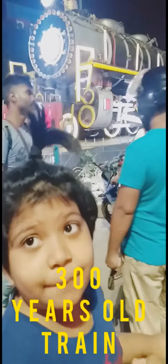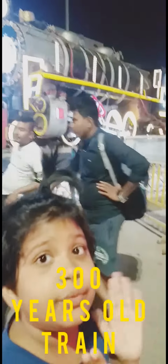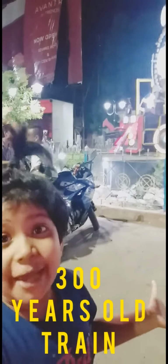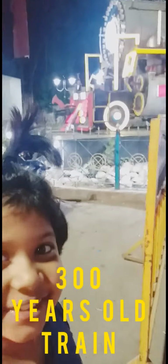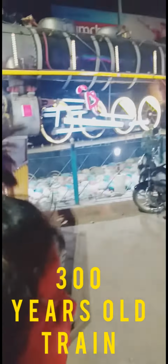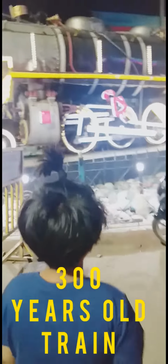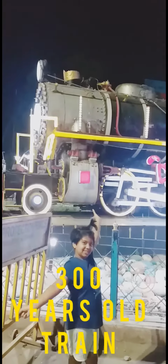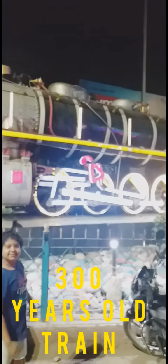We are seeing this train for free. We actually need no ticket to see this whole train. It was right there in front of the NJP station and it's a live museum. In this kind of museum, we can see 300 years old trains.